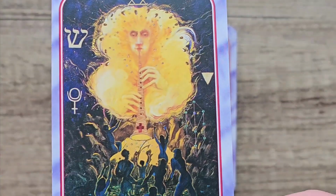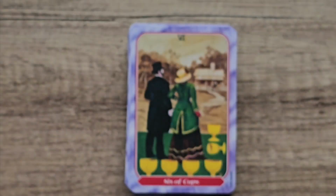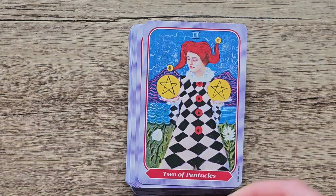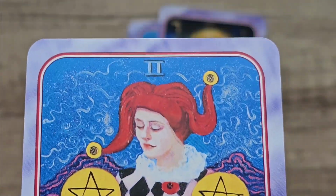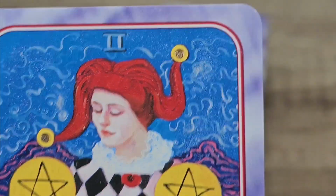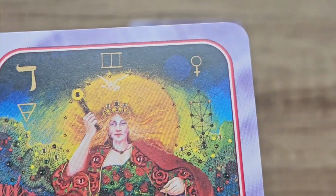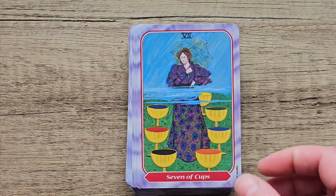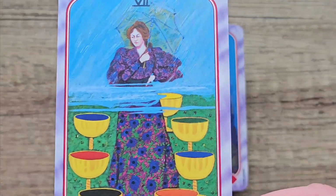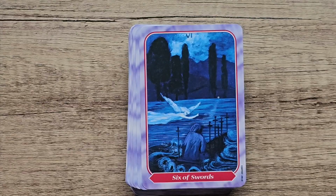Oh, that Judgment card is beautiful. All those people. That's cool. There's a lot of detail in these cards that you might not necessarily see at first glance, like the sky there. That's what I love about it. It's so detailed. I suppose having a bigger card would be better because you could see the imagery more in detail. But I do like the small cards for shuffling. Yeah, they're such beautiful cards.